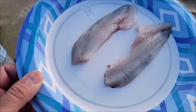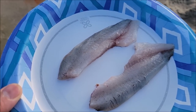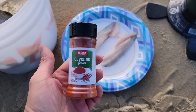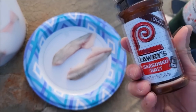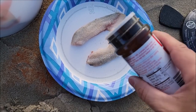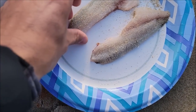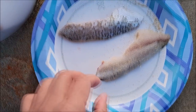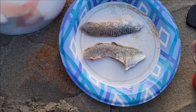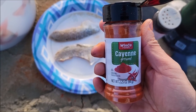Then what we're gonna do is we're gonna marinate it with just seasoning salt, and then we're gonna add a little bit of cayenne pepper. All right, I got my cayenne pepper right here. I got my seasoning salt here. We're gonna sprinkle a little bit on the fish fillet. There we go, like that. And then we're gonna do it to the other side, because we have removed the scale from the fish. Like that. And then I'll add a little bit of cayenne pepper.